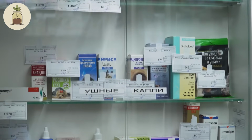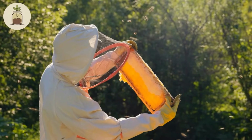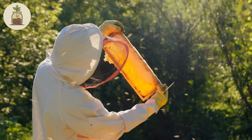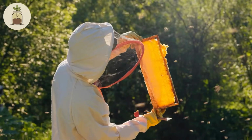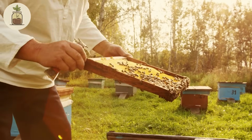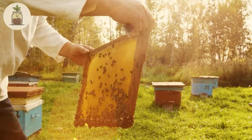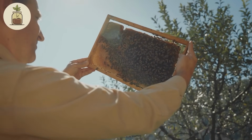If you're picturing an Amish beekeeper decked out in those bulky white suits you see on TV, think again. They take a simpler approach. No hazmat vibes here. More often than not, it's just long sleeves, trousers, and maybe a veil if the bees are feeling particularly sassy that day. In fact, many of them trust their experience so much that they skip the veil altogether.